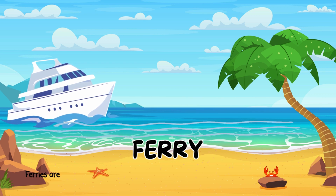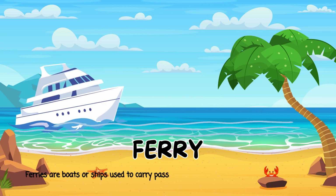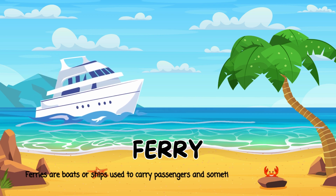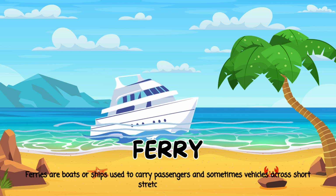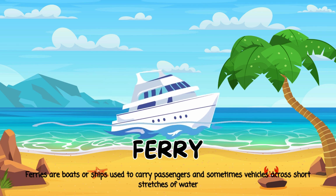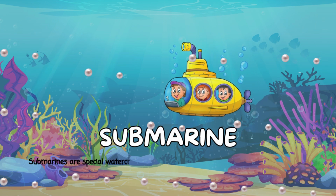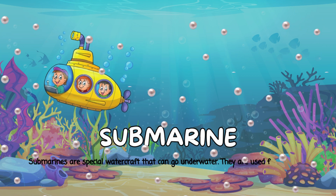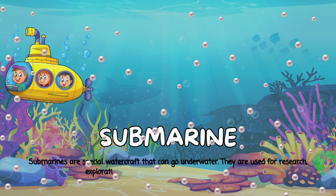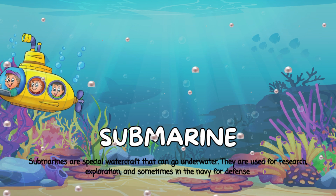Ferry. Ferries are boats or ships used to carry passengers and sometimes vehicles across short stretches of water. Submarine. Submarines are special watercraft that can go underwater. They are used for research, exploration, and sometimes in the Navy for defense.